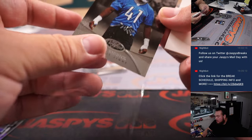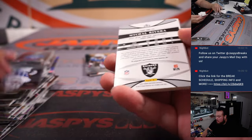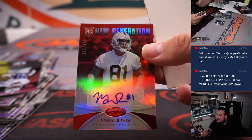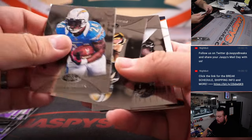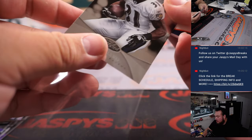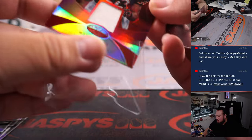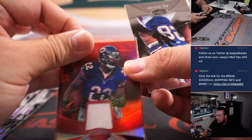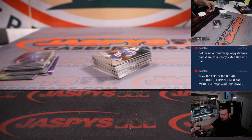Theo Reddick. And then a Michael Rivera auto to $9.99, new generation. Jamal Lewis. And a Matt Forte to $1.99 relic. All right.